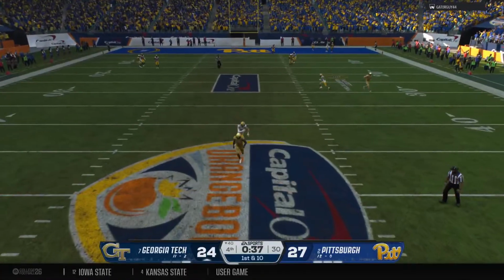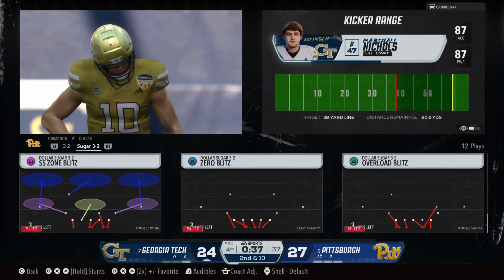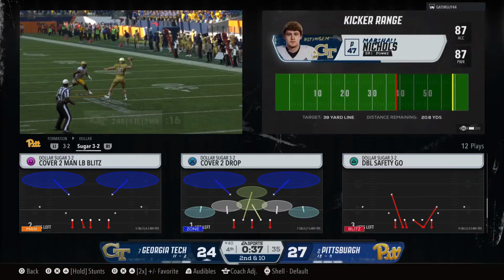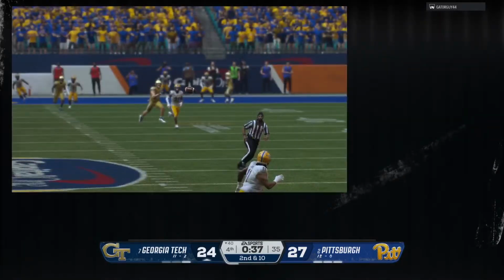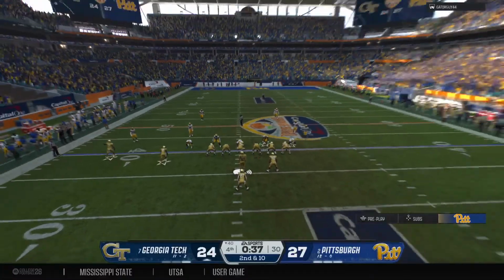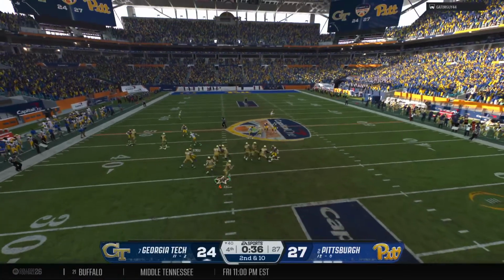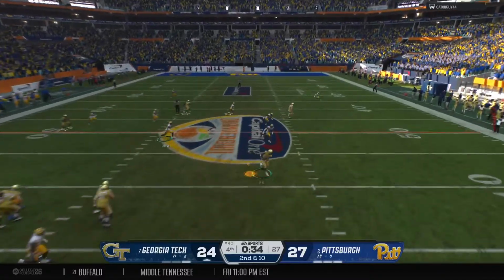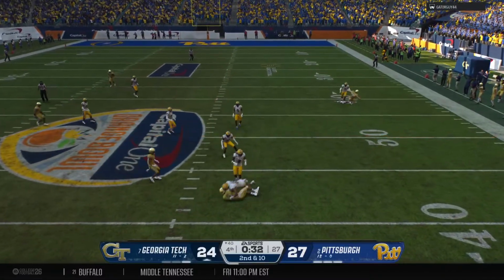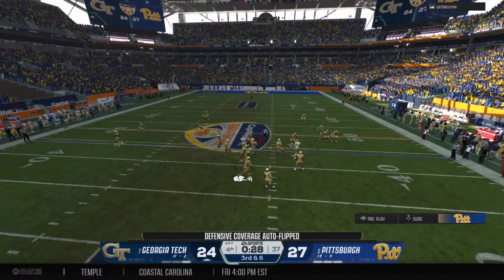He bought some time, now lets it go. And that pass is incomplete. No idea who he was trying to throw it to. Even though that was incomplete, that was a savvy play by the quarterback to escape the pocket and the pressure to avoid taking the sack there. To throw, it's King. Grab down the middle, it's Lane. Defense reacts quickly, a very short gain on the play.